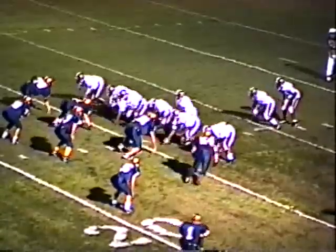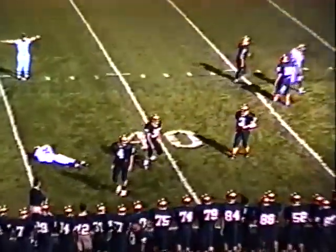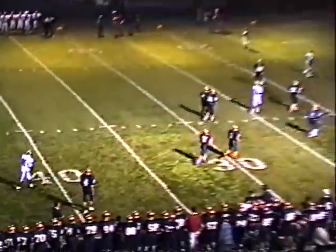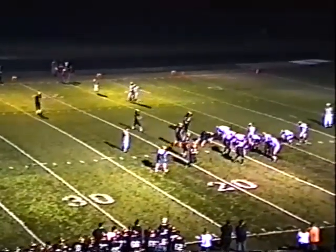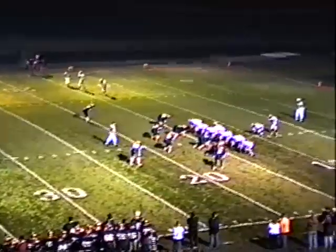So Toledo Scott takes over. This will be their first series of the second quarter. Carl Armstrong throws and tipped, and it's almost picked off, and then Marlon Warren almost caught it. He's laying down thinking about it for a minute. That was touched by a couple of people. Second down and 10. Well, a couple of those will keep the defense honest.